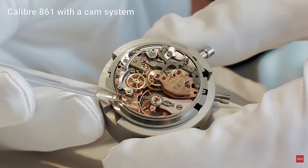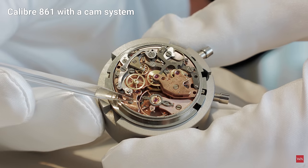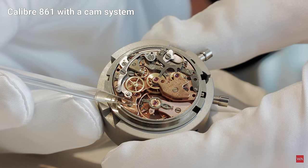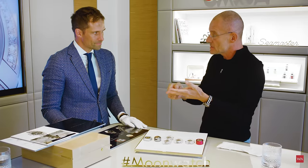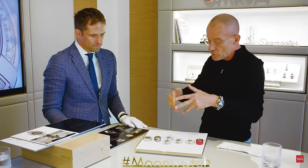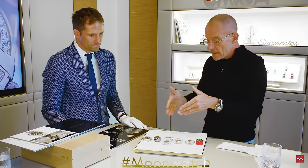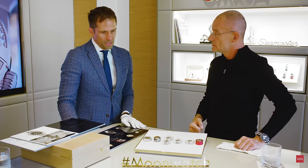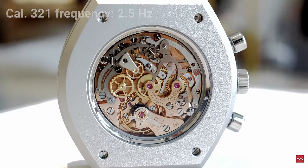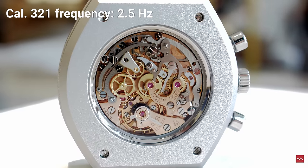People always ask, why does a chronograph have a cam system instead of a column wheel? Easy to answer. Column wheel is difficult to manufacture, needs a lot of manually done adjustments. Correct. And if you go to a more industrialized movement, bigger quantities, with a cam system, you are easy. Correct.